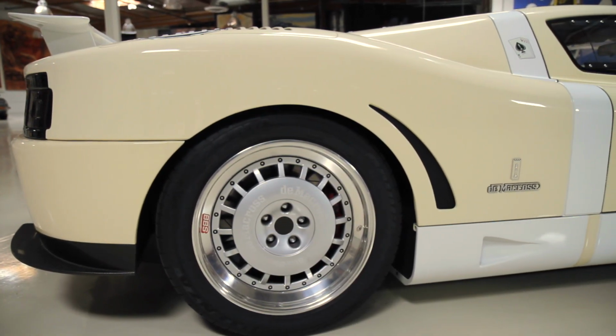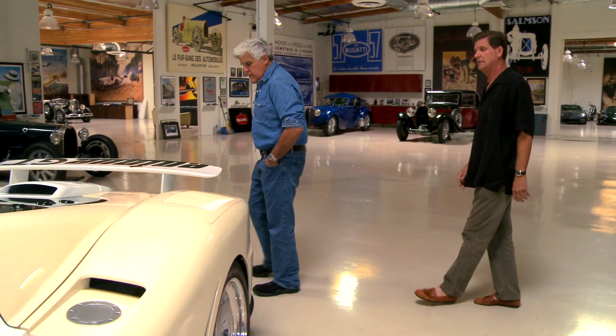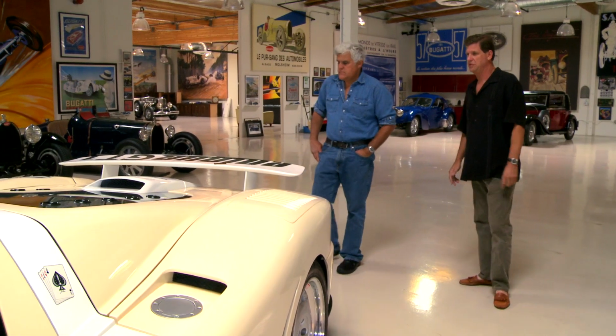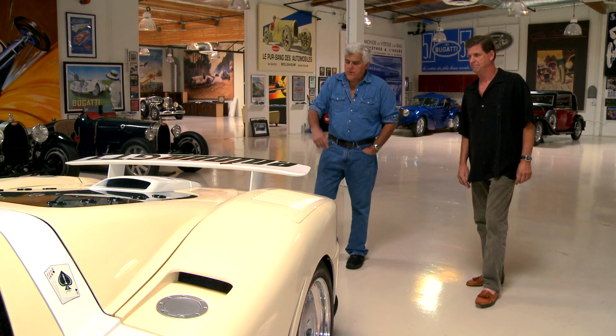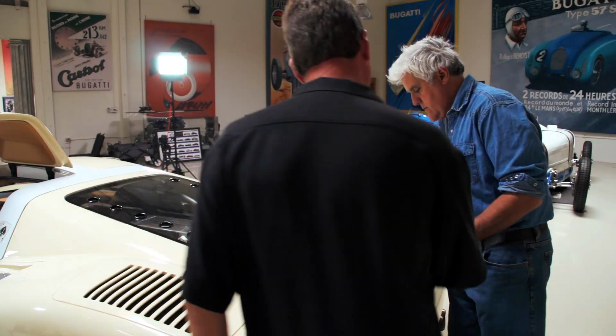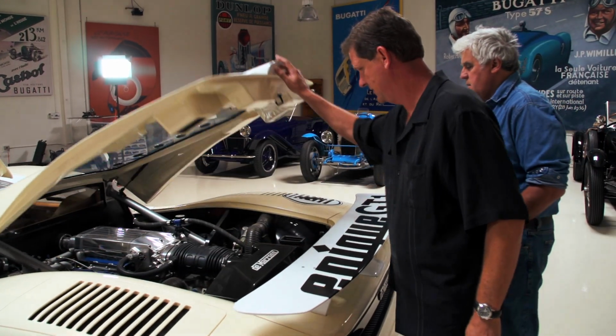Are there any driver aids? Is there ABS? There is ABS and traction control. Okay. And you can manually adjust the ride height as well to keep it in the low position while driving. Right. Okay. Let's open the rear deck here and see what we got. Yeah, I'll just pull that up. Oh, I see. There you are.